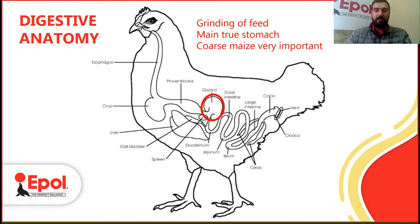Stephan mentioned feed form and also coarse versus fine maize, and the advantages of each. This is specifically where it makes a big difference. So coarse maize has a great effect on gastrointestinal health, which also helps the birds to perform better. Again, that gizzard, this is where the coarse maize comes in.